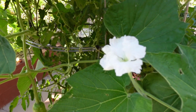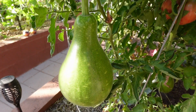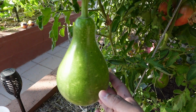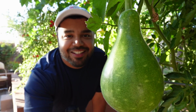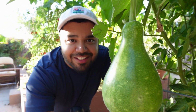So for whatever reason, we kind of had a late start to our gourds. But as you can see, there's one of the beauties right here, growing really well. And there's one way behind this jungle here. You can see right there. Isn't that so exciting, guys? I am a gourd gardener, so without these in my garden, it doesn't feel like a successful season. And I'm so happy that they're actually growing and doing well.